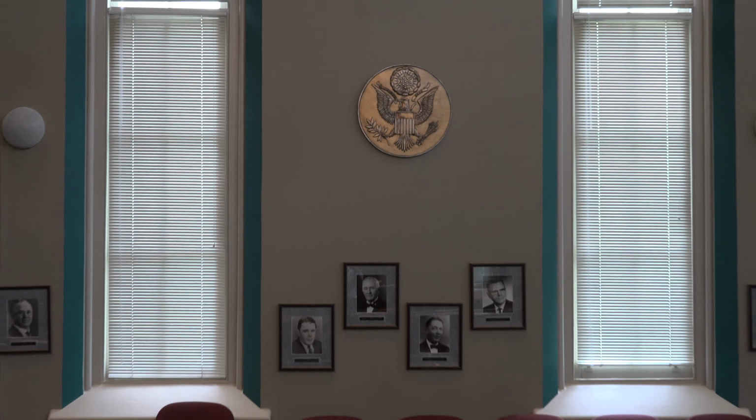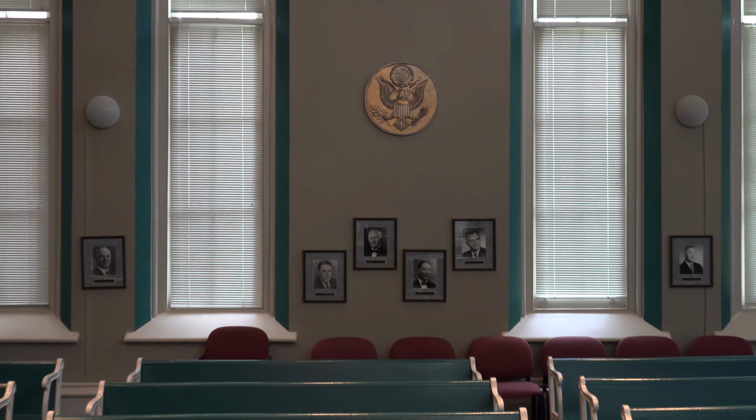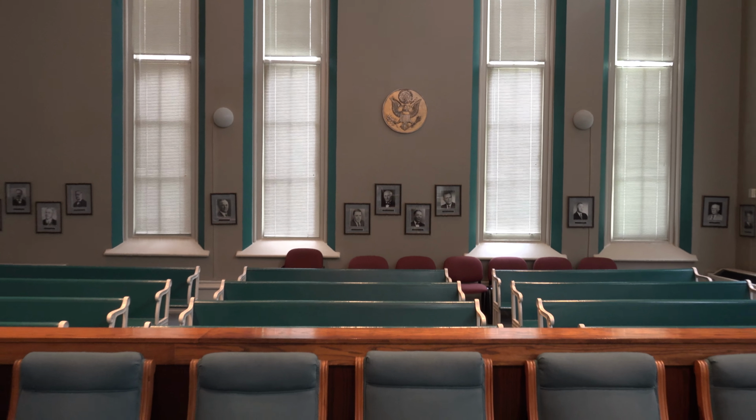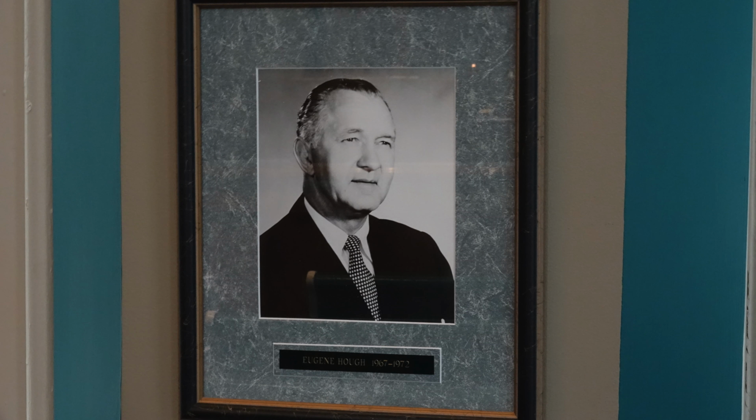On the back wall of the courtroom are pictures of judges who served in the Jennings Circuit Court, at least those that we could find. Several of those judges served a joint circuit. They served both Jennings and Scott County. Judge Huff being the last judge to serve on a joint circuit.